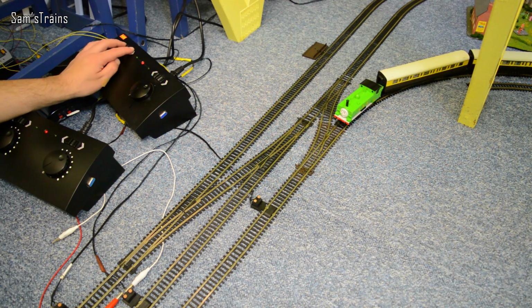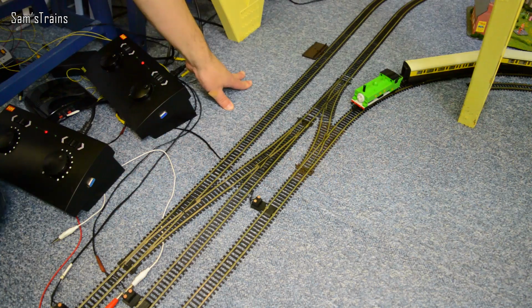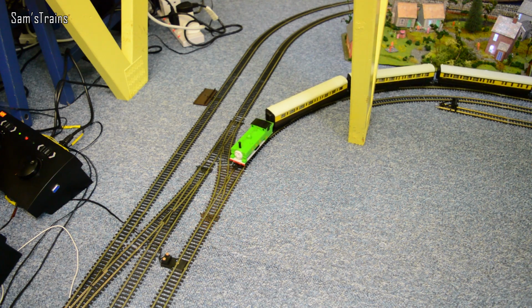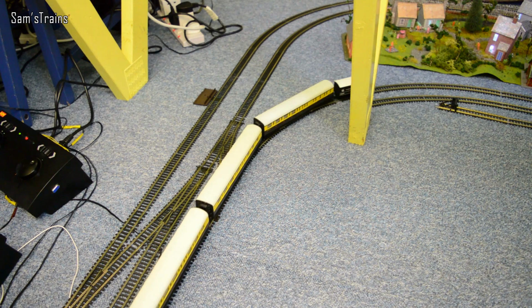Steady on now. Okay, I think he's got them. Oh no, he hasn't. Go on, Duck. Oh, silly old Duck. Come on. Okay, that's better. It wasn't actually Duck's fault, it was my fault for making him couple on a curve. Anyway, let's go then, Duck. Forward you come. Show everybody your coaches. There we go. Perfect. Well done, Duck.